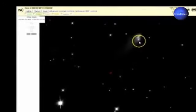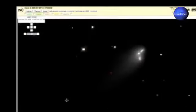That's what's inside that coma. Now, that looks like a comet. This I don't know, but again, it's part of this cloud. We'll pull it up. You can also zoom, and it will zoom very big.